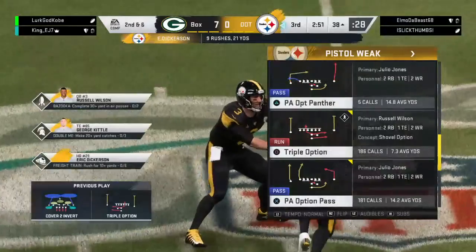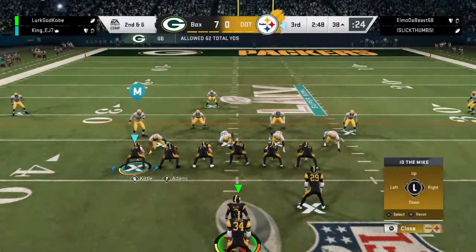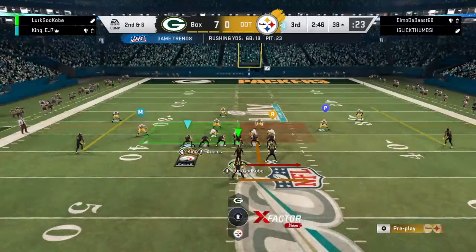And the stop here will come at the 38-yard line. It's a pickup of 4, and it'll bring up 2nd down.